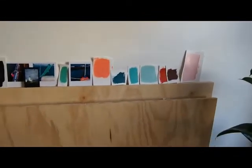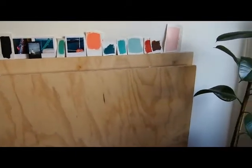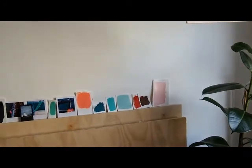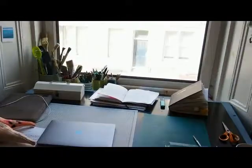And behind me we have my little palette. That was where I was shooting. This is also a fold out table. It's quite useful. It's really ace to have a double table, especially for pattern cutting, and someone could be working on there and someone could be working here.